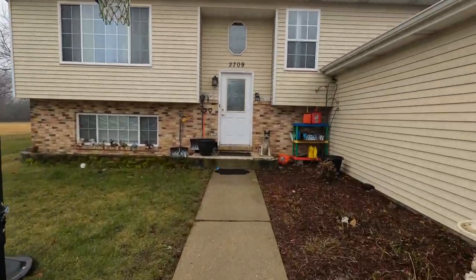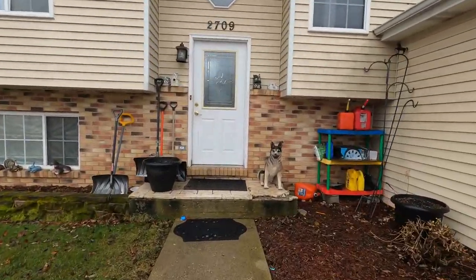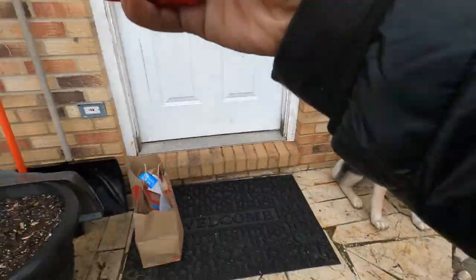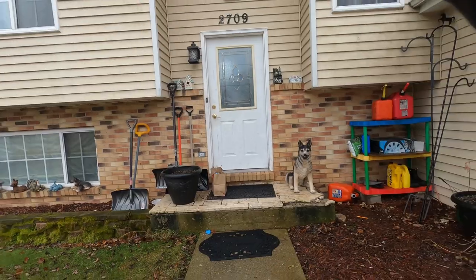Look at these windows. Look at that. Look, that joint looks just like a real dog. That joint like a real dog. Doorbell. Step back. Look at that photo. You already know those. Let's go.